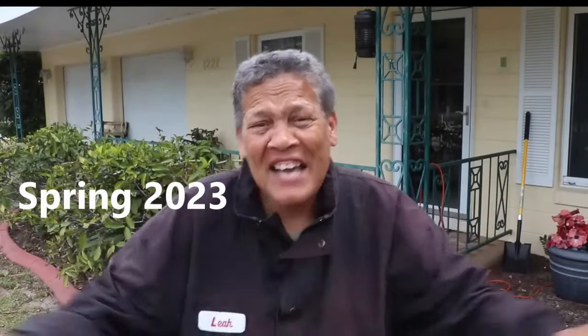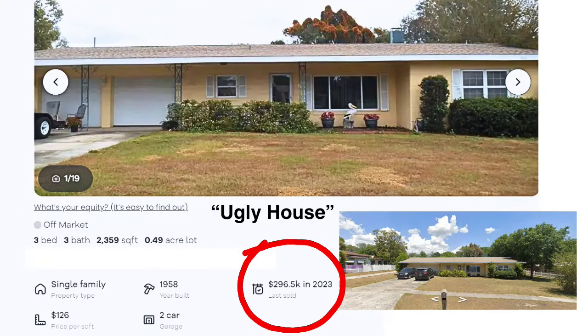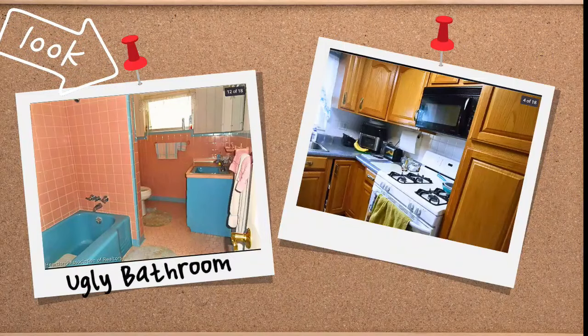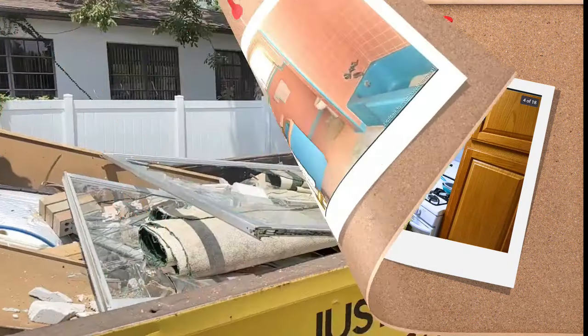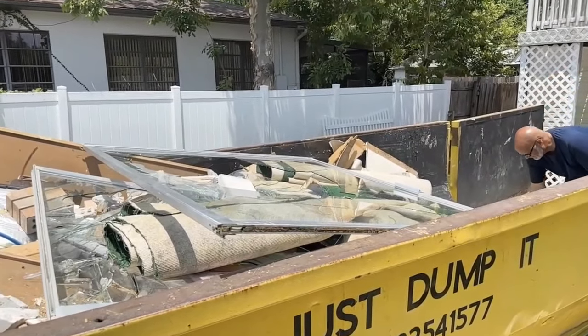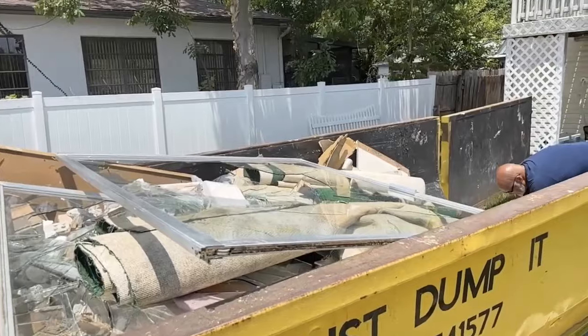I just bought the ugliest house that I could find. I purchased the house for $296,000. Once I saw the bathroom and that awful kitchen, I knew that this was the ugly house for me. Now, I flew down some of my YouTube buddies to help with the demolition.